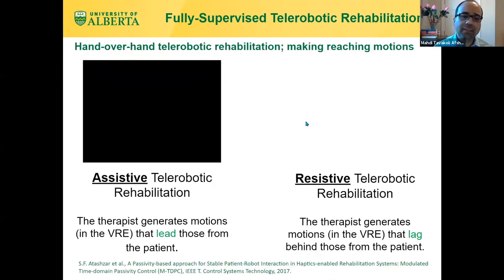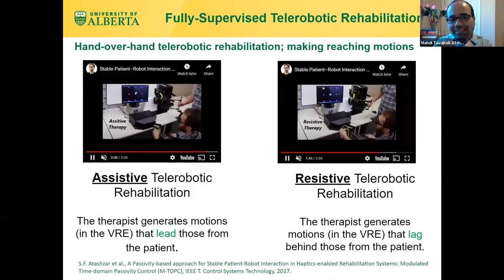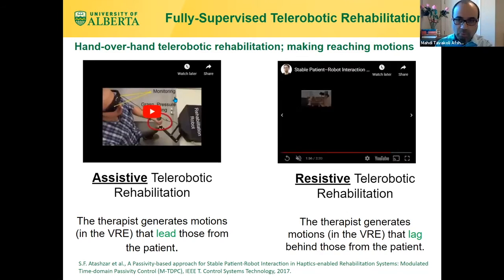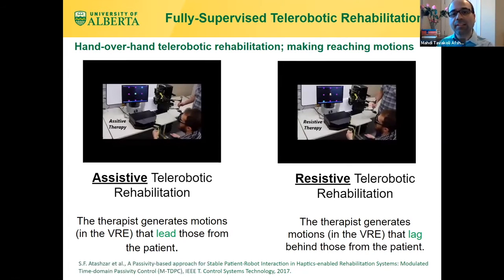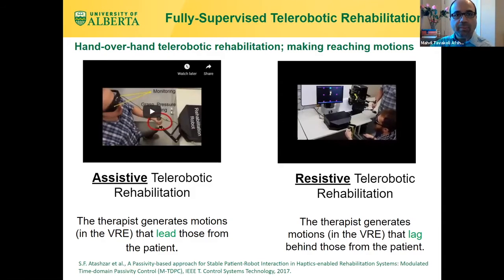So with this, we have done things like assistive or resistive tele-robotic rehabilitation. There is sort of an elastic band between the cursor of the patient and the cursor of the therapist. And depending on whether the patient is leading the motion of the therapist or lagging behind the motion of the therapist, you can have assistive or resistive therapies. And this could also be done over a long distance. Again, you can have two copies of this virtual environment. And so you could either have distancing-aware rehabilitation, or you can have completely tele-rehabilitation for the case of when, for instance, the patient is at home.